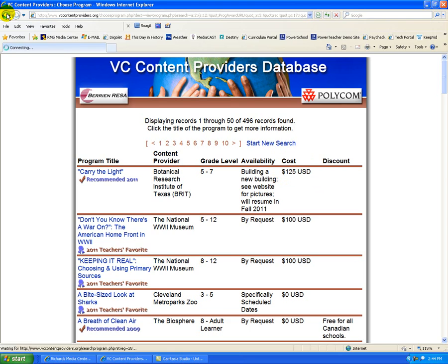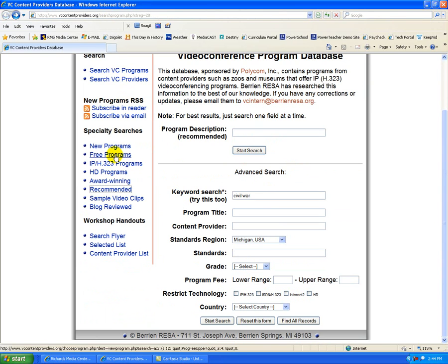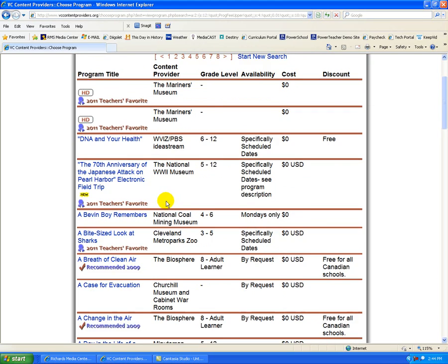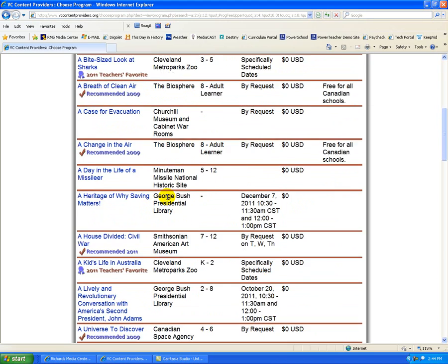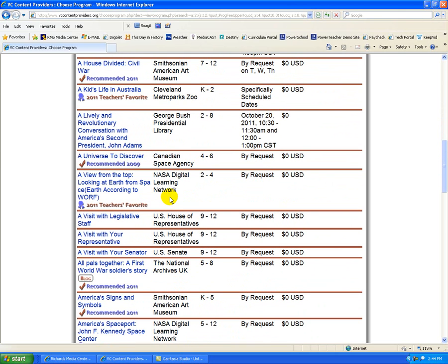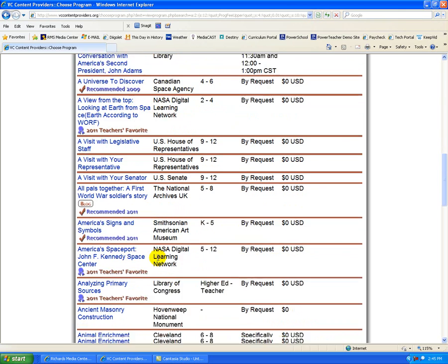But keeping cost in mind, I do want to take you back to the main screen. There is an area that is dedicated to strictly free programs. If you take a look, there are over 370 different programs that are actually free. You'll notice they are from some very reputable providers, including the Smithsonian and including NASA. For those of you who teach high school government, they offer visits with your legislator or representative or senator free of charge and by request.